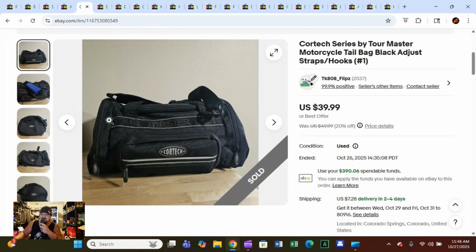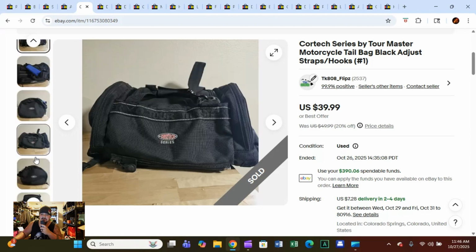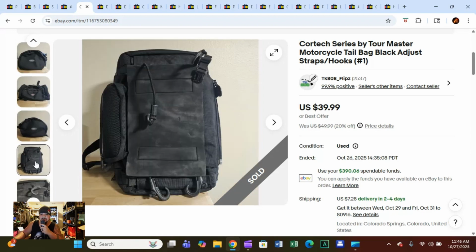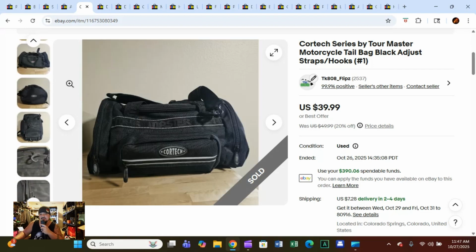Next, we have this Cortec Tourmaster tail bag for a motorcycle. This is my second one I've sold of these. Somebody sent me an offer for this one for $30 plus shipping. I didn't even know what these were until recently. So that's cool.